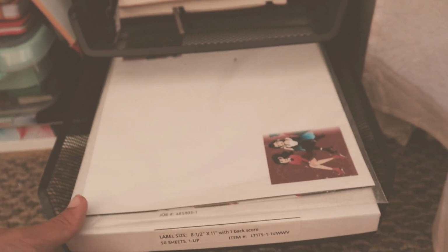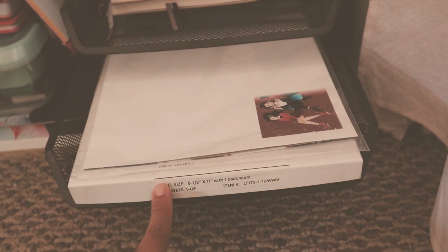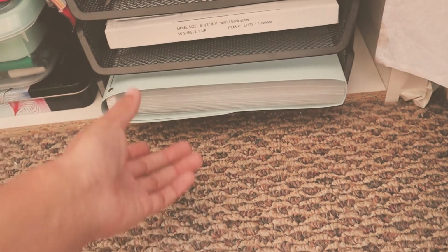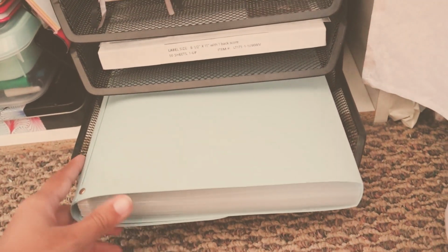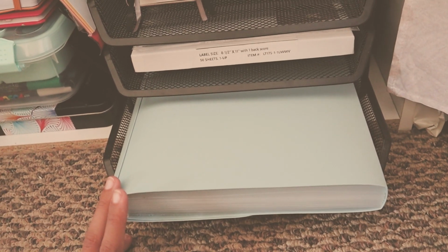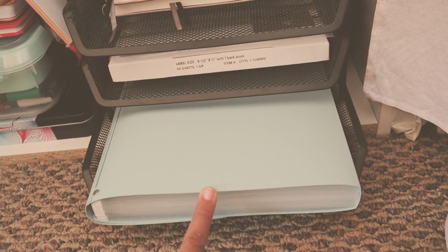I'll talk about all my sticker paper later, because I just got some new sticker paper, so I want to share that with you in a future video. And this is another accordion folder. It's bigger than the sticker one, and it houses all of my extra prints. So I keep those in here.